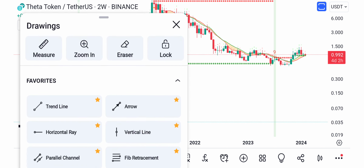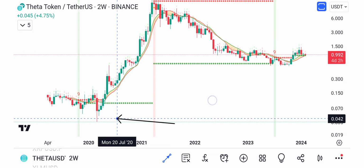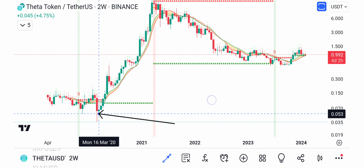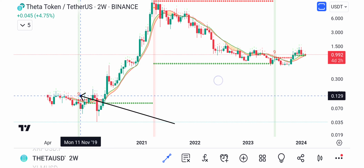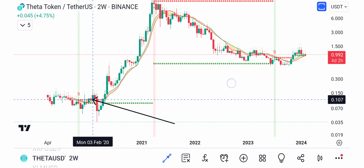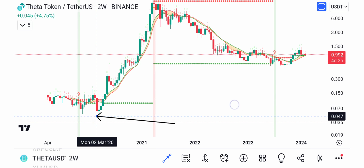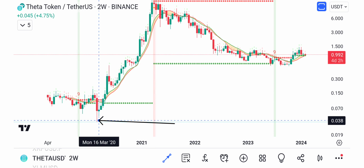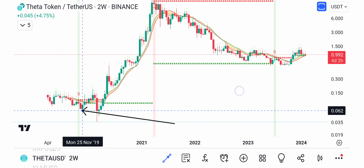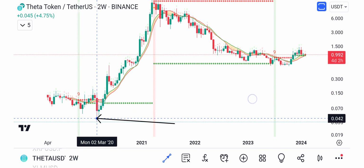So if you look here, you could see this was the COVID dump, right? Everybody knows what happened there. So we had a 9 buy. Price went up. We were above the bull market support band. We tested it. Everything looked great. Then bam, a massive liquidity disaster. It was a sell-off like nobody's business. So again, we have a 9. We have a big pump and then a big sell-off.